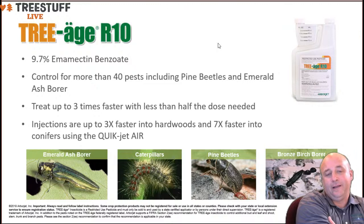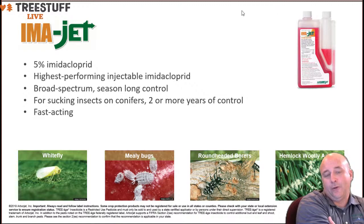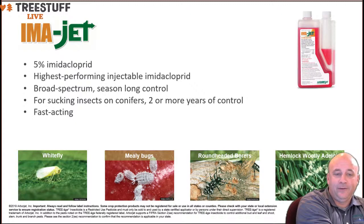Imajet is our imidacloprid product. We also have Imajet 10, which would be our 10%, but this is the highest performing injectable imidacloprid. This will give you 3 years of control for something like hemlock woolly adelgid. This is really good for Japanese beetles, mealybugs, and whitefly. It's very fast acting. Typically after injection, it's throughout the tree within 3 to 5 days.